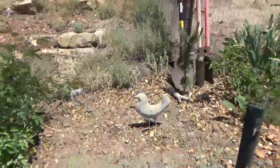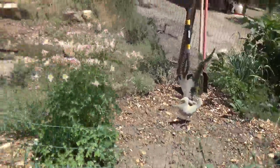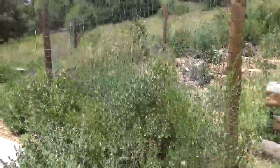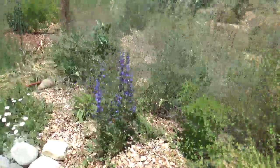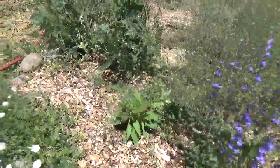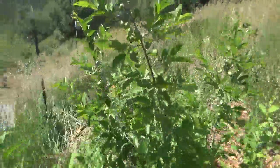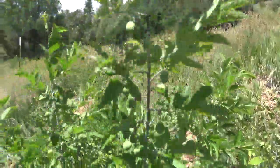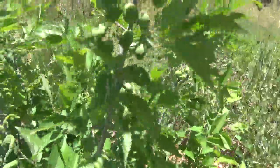Here is the resting place of Bumblebee, the final bird from our first flock. Gorgeous purple penstemon. And look at all these plums. Hallelujah. Plumalicious. Are you farming?